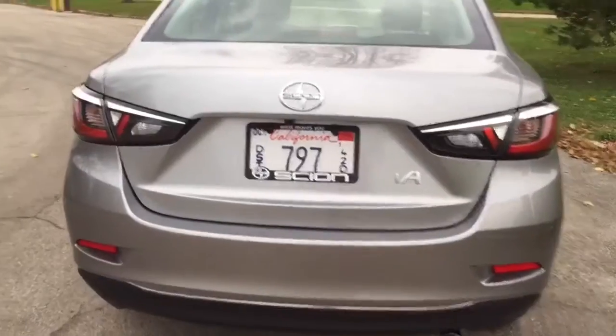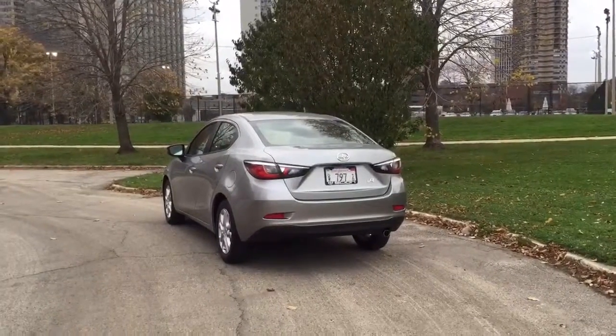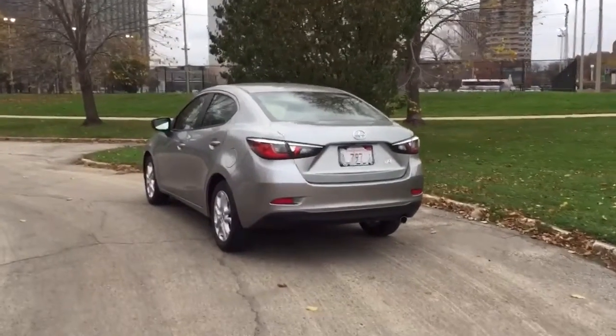It comes with a 1.5-liter four-cylinder engine that delivers 106 horsepower, and I think that's actually really decent for a car of this size. I'm a really aggressive driver, and I think that this is perfectly powered. It does everything that I need it to do.